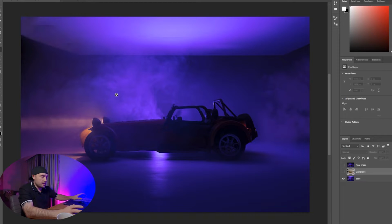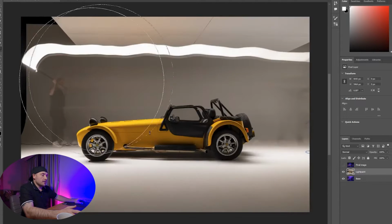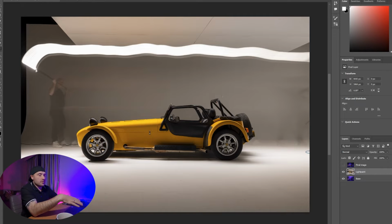So from this one, we've got the base image here, and as you can see, it's quite dark. And this is just the in-camera shot of the environment, so with the smoke and the headlights and everything else. And then I've also put in this, the light painted shot. So this is the out of camera result of the light paint shot, as you can see, being passed over the top there with this light trail.